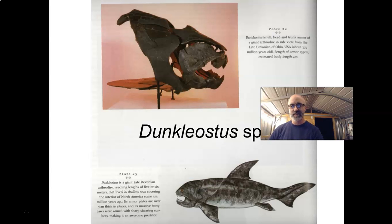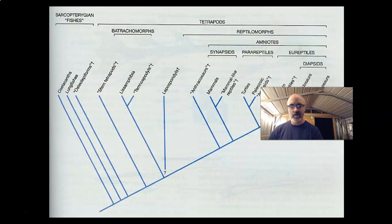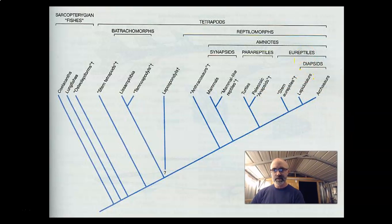There's Dunkleosteus again, just a big badass fish that you would not want to be in the water with, right? Keep going back to this, but this is really important. Here we have all the tetrapods from here to here, starting with some of these extinct stem tetrapods, temnospondyls, lepospondyls, anthracosaurs. So many of these groups have gone extinct. And then if we go back into the sarcopterygians, lots of those have gone extinct. We just now have the lungfishes, the dipnoi, and the coelacanthiformes, right?